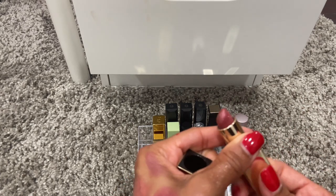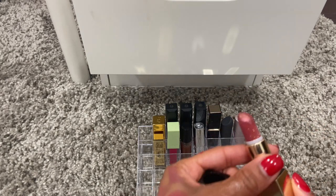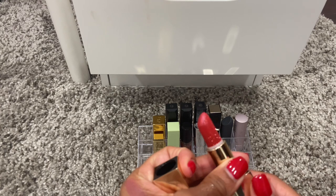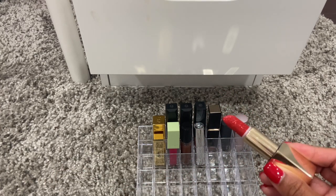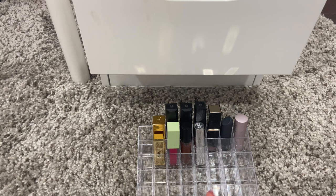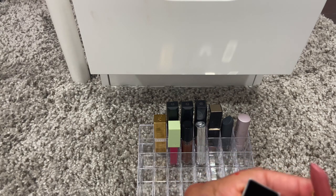Rose quartz was by far my favorite shade. Like, I could not stop talking about rose quartz. Look at that. Oh, so pretty. And then we have carnelian. I think that's how you pronounce it. Oh, I forgot about how pretty this one was. I think I'm going to try to wear this to a Christmas party if I go to one. But these are so pretty. Keeping those.